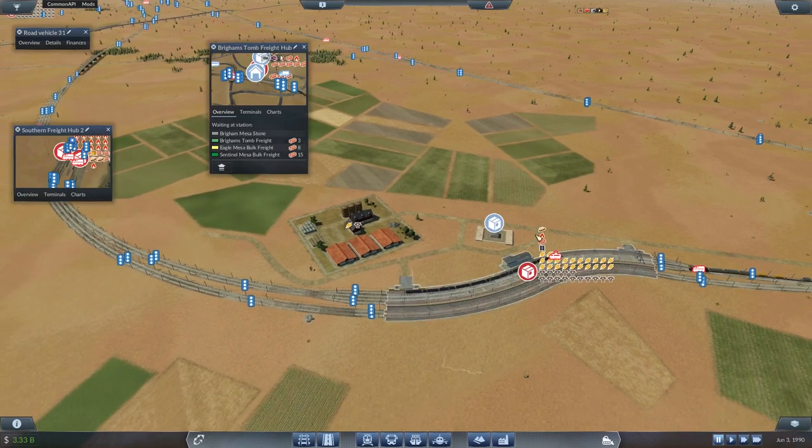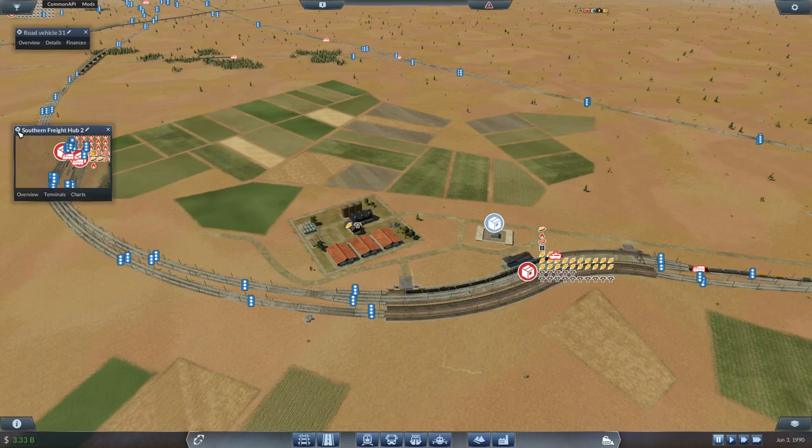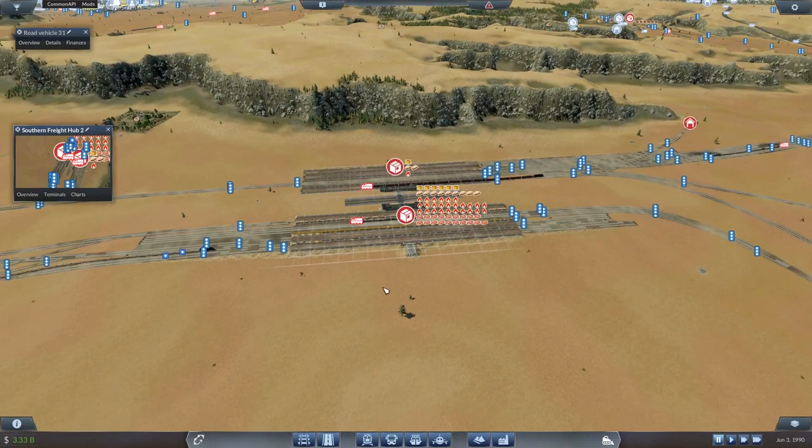So I spent some time faffing around with this station, and yet still didn't equip it to do what I actually want to do, which is send freight out to Sentinel and Eagle Mesa. So we will come back and deal with that. The first one I want to look at, though, is our main hub up here.